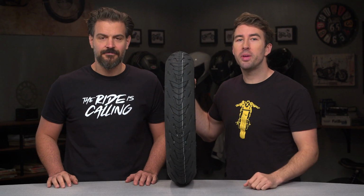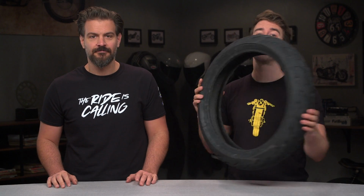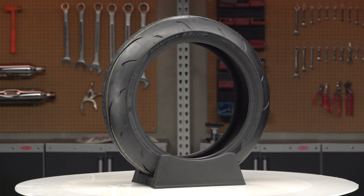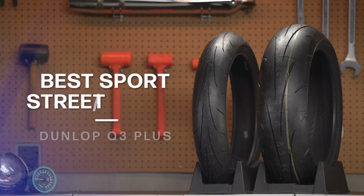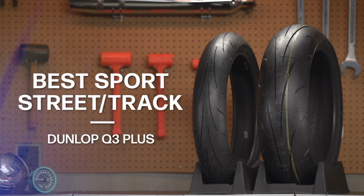So let's move on to our pick for the best sport tire for 2022. And this year we simplified our pick down to one that can be used for both the street as well as the track, and that is the Dunlop Q3 Plus, coming in around $375 to $410 for the pair, depending on the sizes that you need.